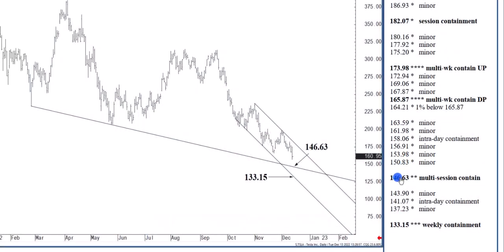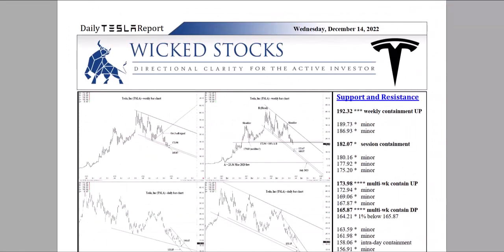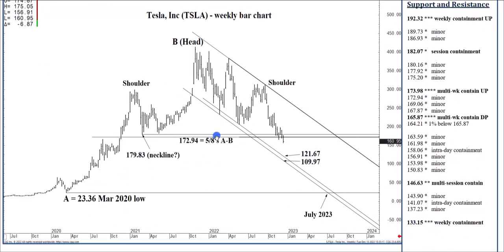If we close today below 146.63, that is today, then we should tomorrow test 133.15, a new descending channel bottom over the last month or so that can, yes, contain weekly selling pressures. But by that point, we will very likely close the week below 165.87 by the 1% margin. And if we do on Friday, I will be talking about this as our next realistic objective that I would expect by the end of January or sooner: 109.97 to 121.67.